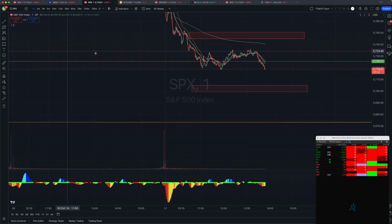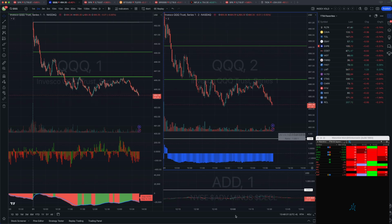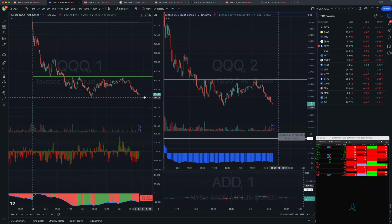The signal I look to put this kind of trade on is, when I'm looking at the VOLD and the advanced decline, I'm trying to make sure that we're not going to have a trend day. As long as it's not a trend day, then I'm going to put them on. Today we weren't getting any indication on the VOLD and the advanced decline that we were going to have a trend down day. And I guess technically this isn't a trend day because we've pulled off and now we're just kind of going sideways into the close.